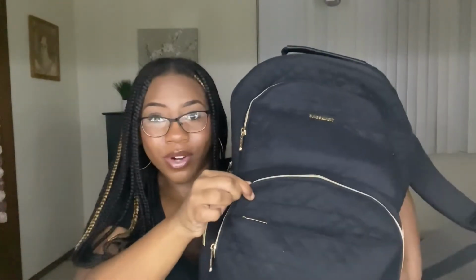So on to the next part is this one right here. This is my second pocket now. With this pocket, we will keep miscellaneous items. My miscellaneous items are napkins.